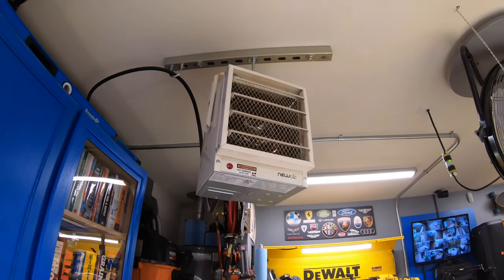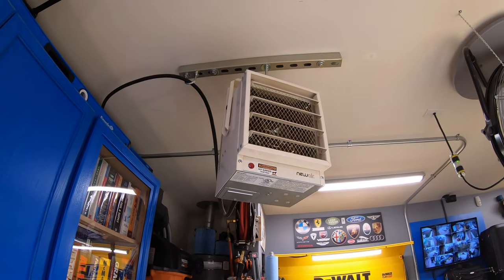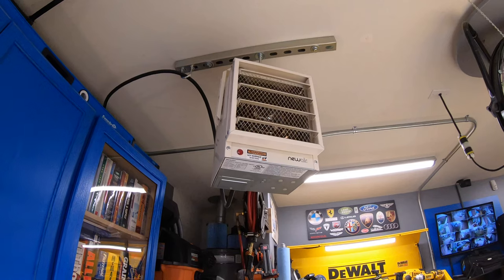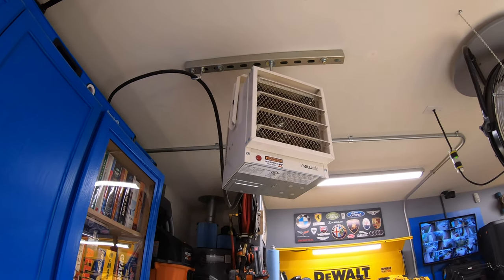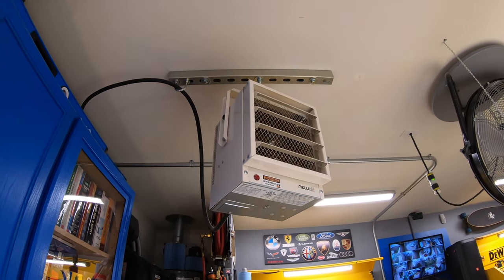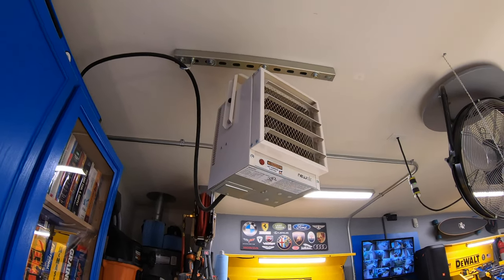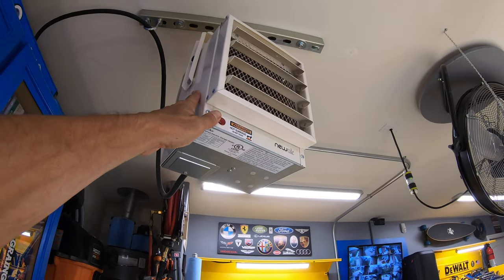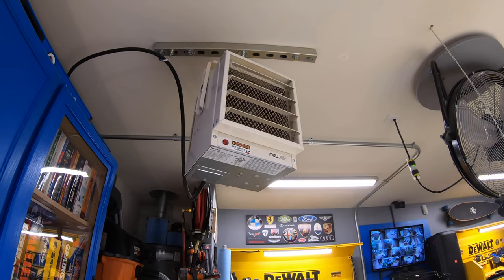Okay, here's something else that I invested in. Like I mentioned earlier in the video, I don't have insulation in this garage. So not only does it get like an oven in here during the summer months, but in the wintertime, it's freaking cold in here. And I don't like to be out here in a beanie cap and wearing my Carhartt jacket. I gotta have it comfortable. And this little heater element right here really does the job. It was only like $100 on Amazon.